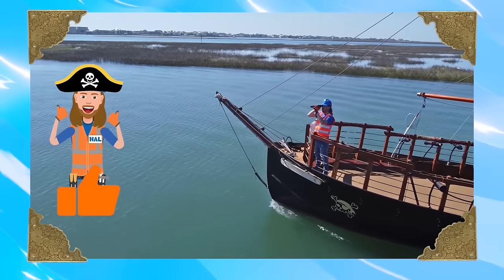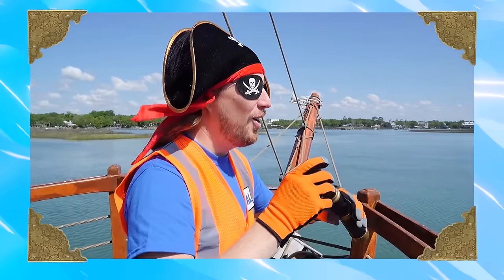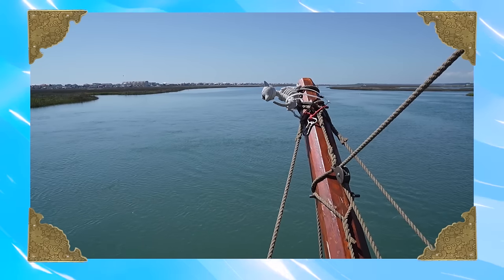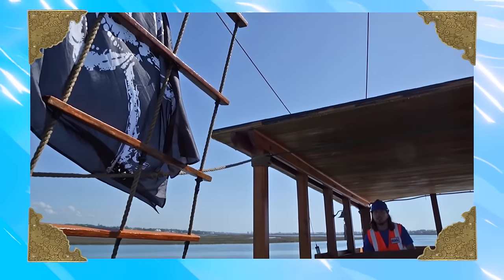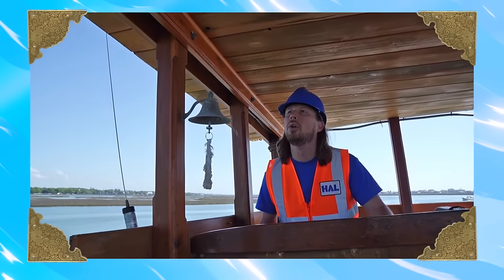Arsa! Looking through my awesome telescope, land ho, a little bit of hope. Hip hip hooray, an awesome sound. Treasure island we have found. It's gotta be out there buried underground.